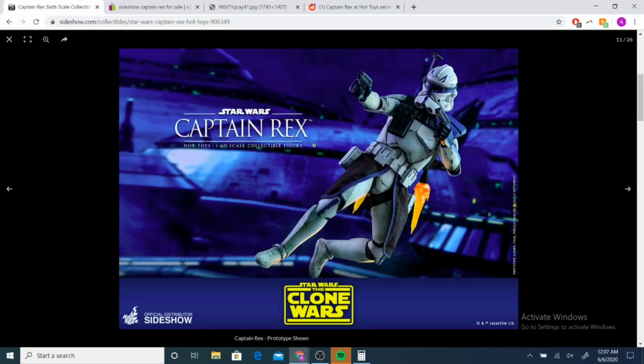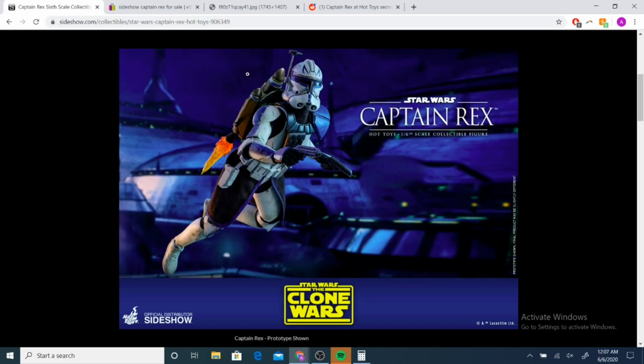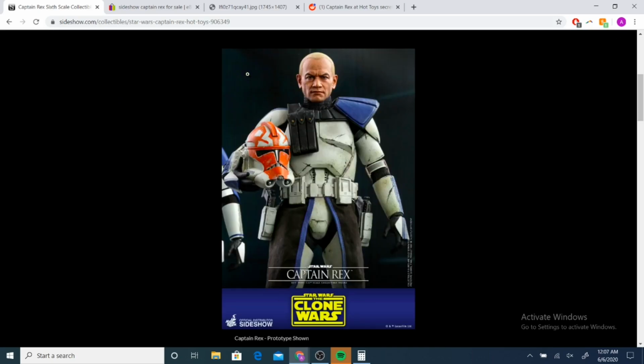You get the two pistols, Captain Rex's signature pistols. You're also able to put this visor down, which is normally a thing with just Commander Bly, but they took the extra step to include that. They also included this extra accessory, a kind of light bulb thing, which is just another small detail that Hot Toys is so known for, always hitting these small details on the head.